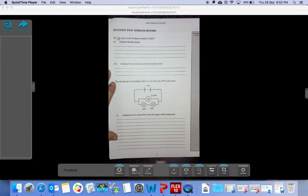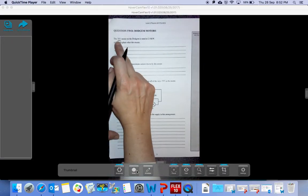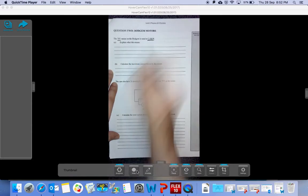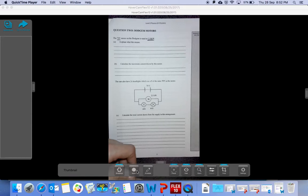Okay, so question 2, again, important information here. We've got 70 volts at the start and we've got a motor rated at 2.5 kilowatts. Okay, and it asks you to explain what this means. There's probably two ways you could explain this.